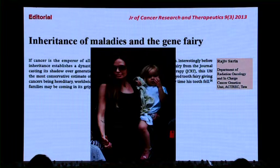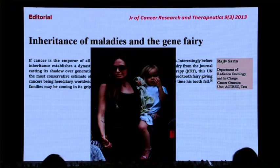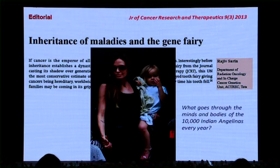This lady, everyone knows, is Angelina Jolie. Of course, she's famous. She was always famous, but she became even more famous when she told her story that her mother, her aunt, and her grandmother all had hereditary cancer, and she carried this BRCA1 mutation. I called her the inheritance of maladies and the gene fairy, because she brought attention to a condition which was not really so rare, but it was an orphan condition. There was really no attention paid to this condition.